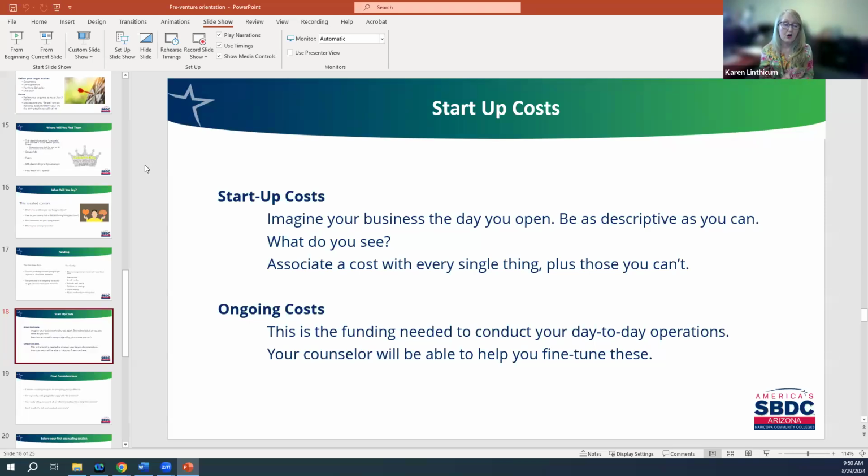And then we have ongoing cost, which is the funding needed to conduct your day-to-day operations. So that would include payroll, that would include buying additional product, that might include your fees to keep the security system going, your point of sale system that you probably rent, or they take a percentage of what you run through it. So those are all things that you need to look at.